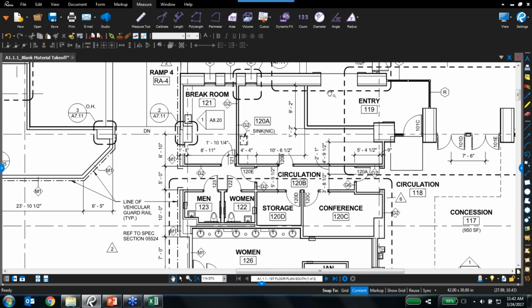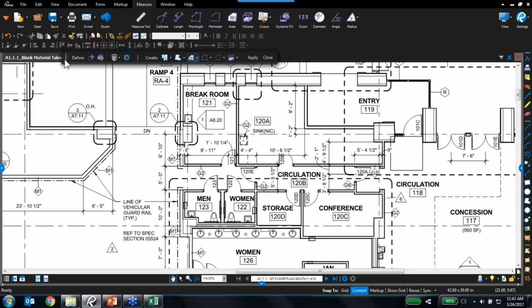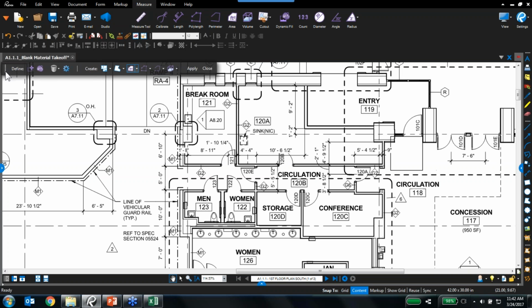And with your measurements, the biggest tool and the biggest time saver is going to be dynamic fill, because dynamic fill doesn't just measure your document, it allows you to also define the area in which your measurements are being taken using the Spaces tool in Revu. For those of you who haven't used Spaces, it defines rooms and allows you to track all of the markups or measurements by room. So if I create a space, I'm just going to name this room 120C, and then we'll use that to define it.